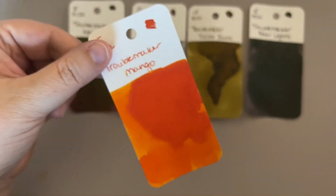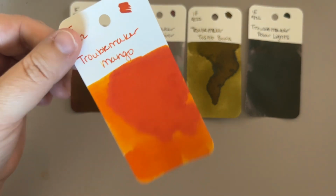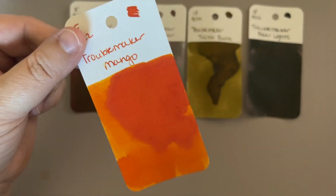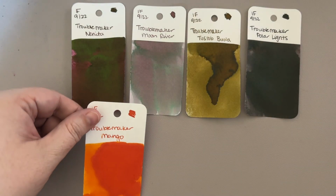Mango is really nice. Mango is the swatch that probably took the longest to dry, so I would be very careful about smearing this if you're using a Hobonichi or something with Tomoe River paper, paper that doesn't absorb ink very well. I would recommend being careful, or use a blotting sheet. I think it's going to be smeary.